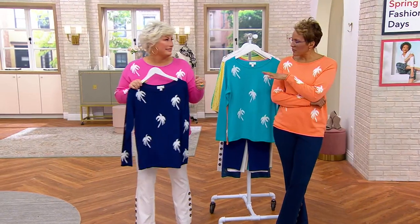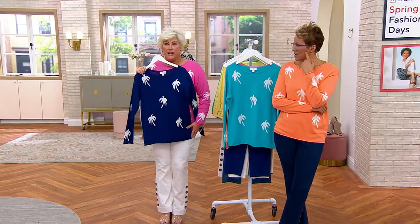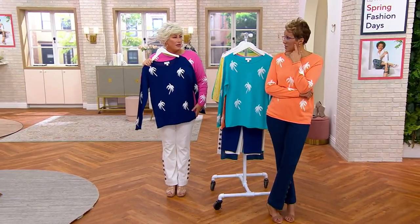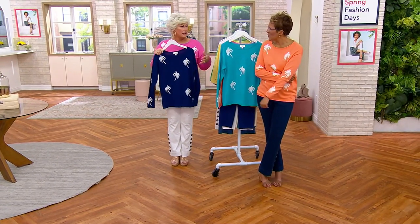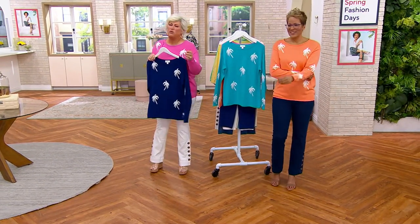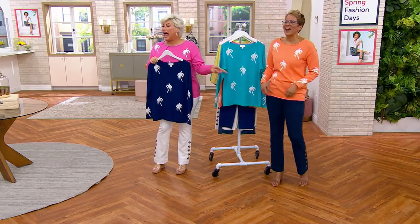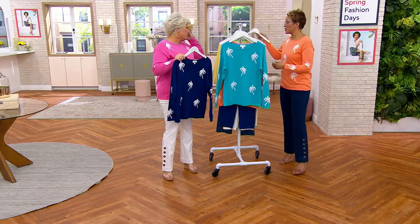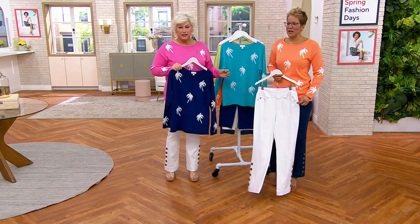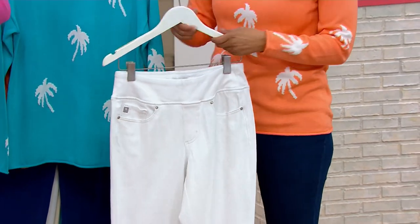No, but wait, can we talk about the yachty look we've got going on with the blue and white right there? If you've got the white jeans, yachty, yachty. What about the sherbet with the white? I don't have white on the bottom, just to show you, but it lifts it up. It's so pretty. It's just so expensive looking.